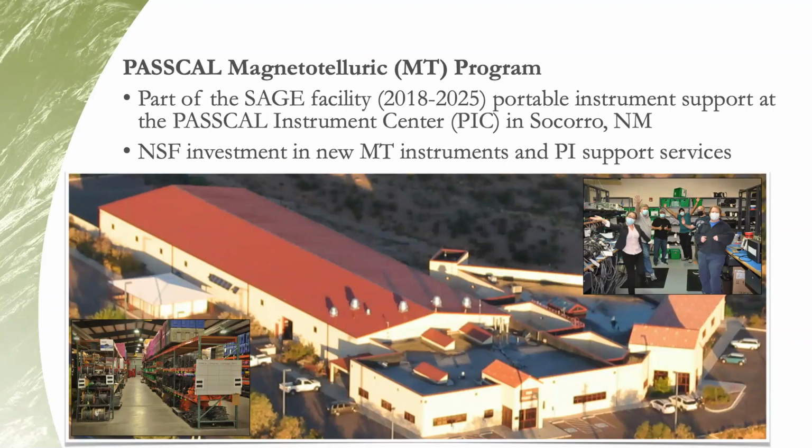or PIC for short, has long supported principal investigators who deploy portable seismographs to study many different facets of the Earth system. The team at the PIC has facilitated more than 1,200 experiments across the world over the last 24 years. PASSCAL is part of the Seismological Facilities for the Advancement of Geosciences, also known as SAGE, that IRIS operates on behalf of the National Science Foundation.